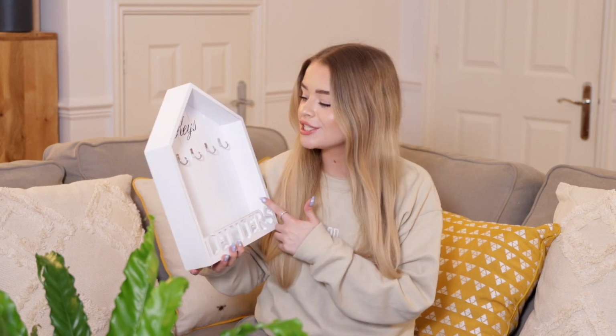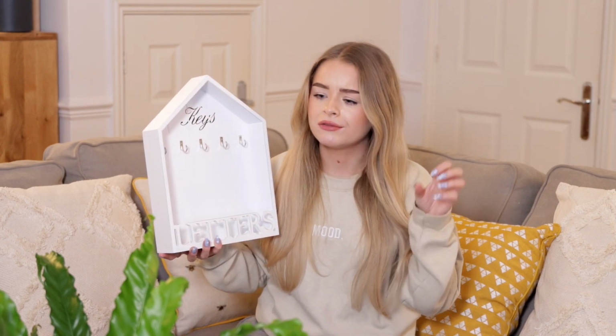Also from the Range, this was one of the first things that we saw when we went in there. It's a little key and letters holder that you can hang on the wall. I just thought this was really sweet, and we always end up just putting our keys on the side, and same with letters. If any junk mail comes in the door, any letters that we need to read, we'll just put it on the side, and it looks a bit ugly, and then stuff will fall. So I thought, you know what, let's just get something to actually put the keys on.